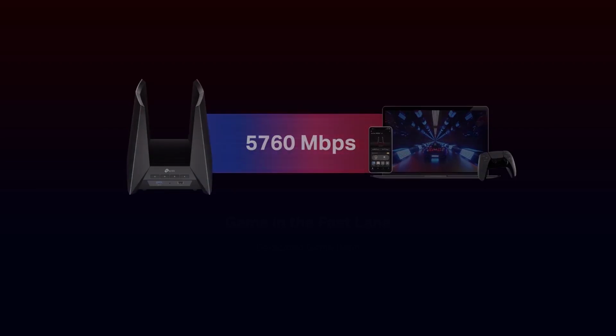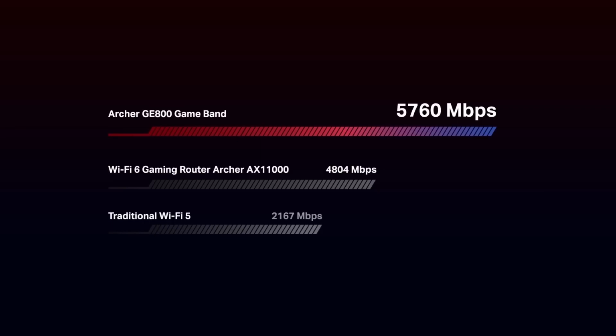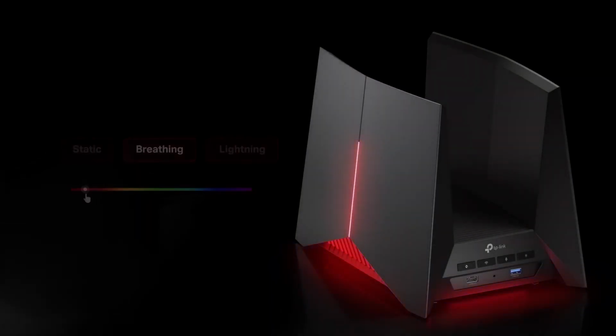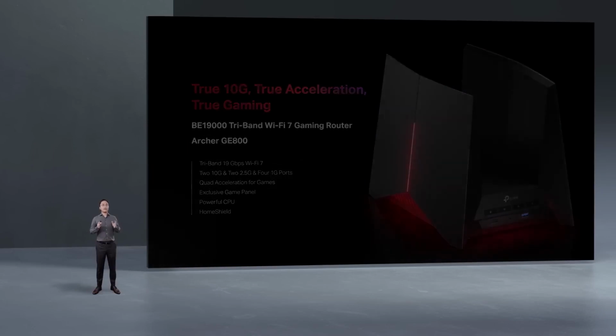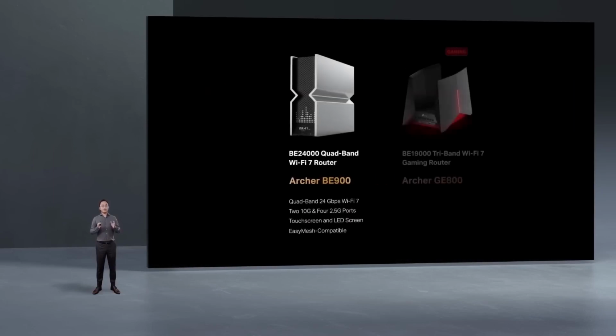Netflix 4K streaming. The gaming band of the Wi-Fi 7 router is 20% faster than Wi-Fi 6 gaming routers and 2.7 times faster than Wi-Fi 5 gaming routers. With abundant game acceleration functions and a gaming band, Archer GE800 prioritizes gaming over everything else. Say goodbye to latency.